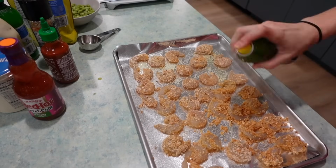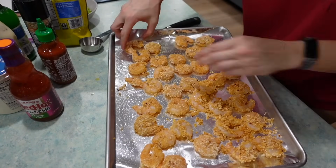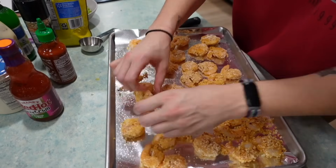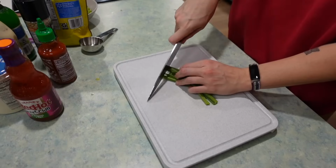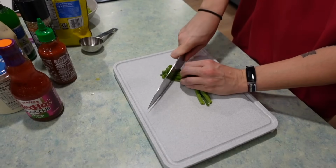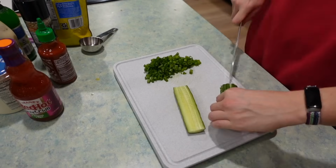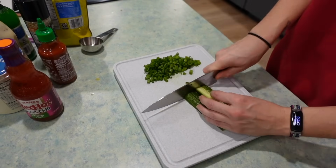Once they're coated and laid out on the baking sheet, I like to spray them with some nonstick olive oil spray. I feel like that helps to give them just a little bit more crunch and browns them a little better. But while those are cooking in the oven, I just get the rest of the ingredients prepped, including dicing some green onions and some cucumbers.